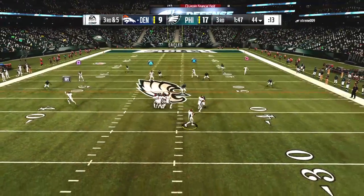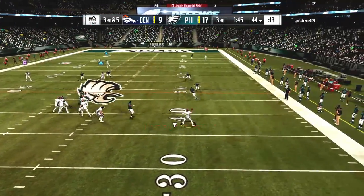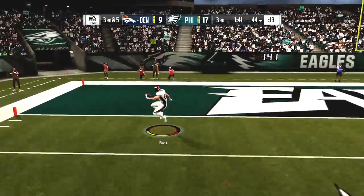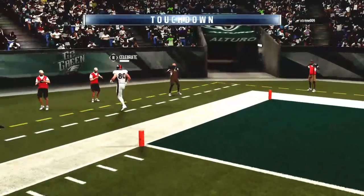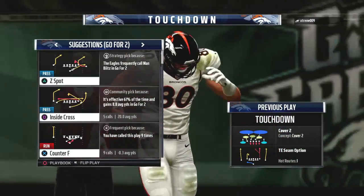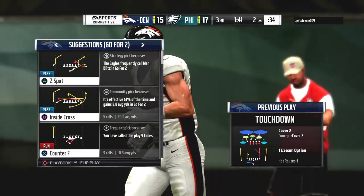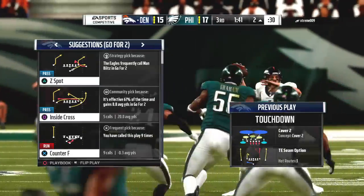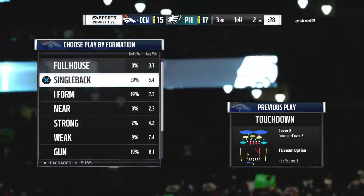Now Keenum. Flush to his right. Now he's going to throw it deep to the other side. Oh, wide open, complete. And all the way home for a Broncos score. Jake Butt, 56 yards. And now the Broncos are within a 2-point conversion of tying up the game.